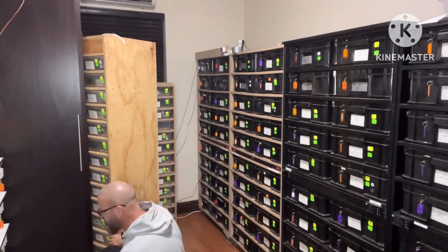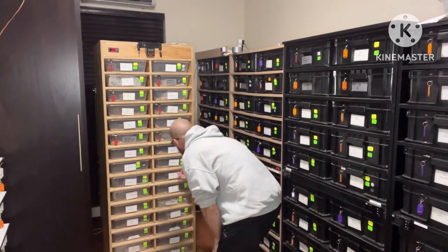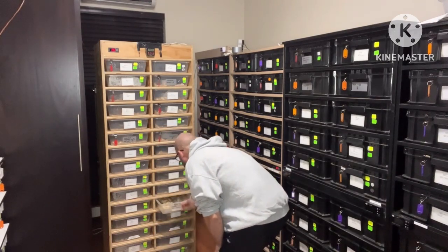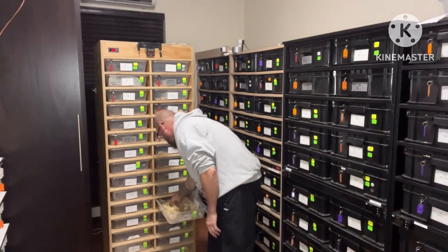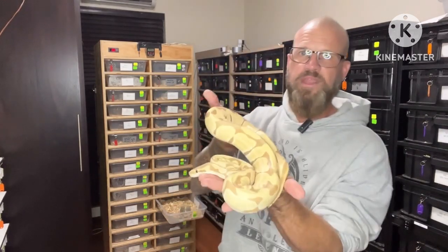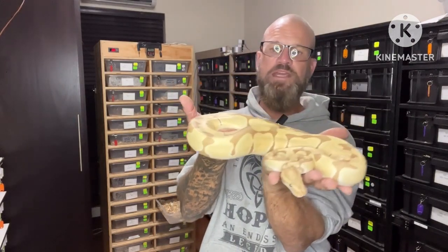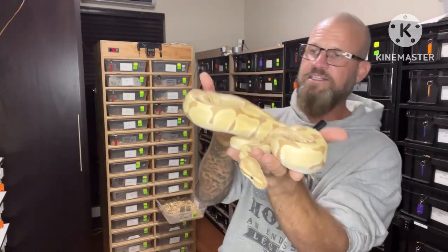And what I'm going to do is show you the male, which I think I have already done. He's a super Enchi candy. I can't get enough of this guy. I really, really cannot get enough of this male. Super Enchi candy. He's just insane.